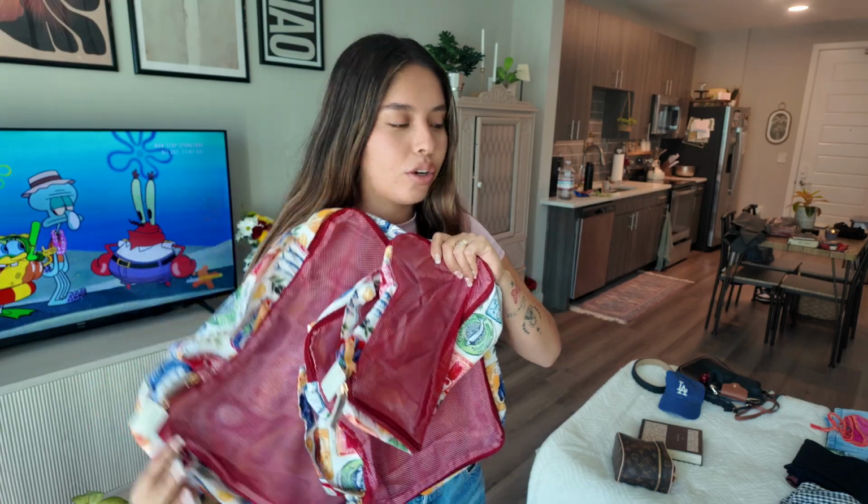Okay, first things first, I'm just going to organize everything in the packing cubes that I have. I folded up everything right here.